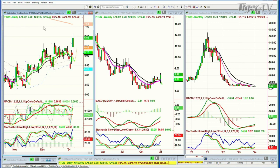I had a question about Peloton. So after Thanksgiving, after Christmas and New Year's, all I can say is if ever Peloton was to do its job, this is it. Let me just see. I think this is a peak A, B, C. It's in a leg C right now in the weekly chart. Wow, what a smash to the downside from the 160s. 160 down to single digits. And now we've got, so this is your low.